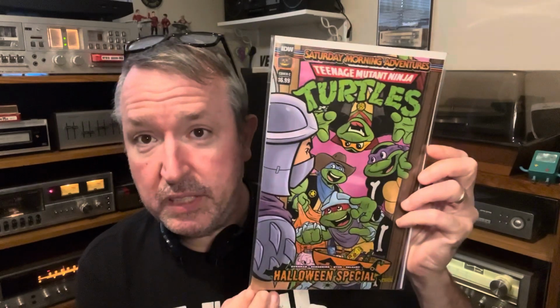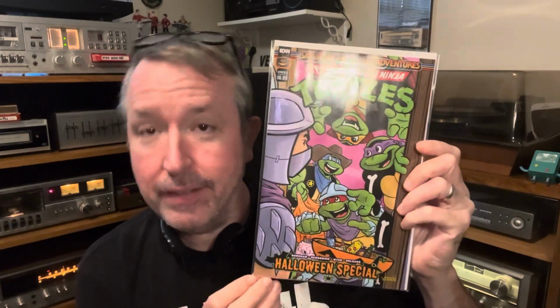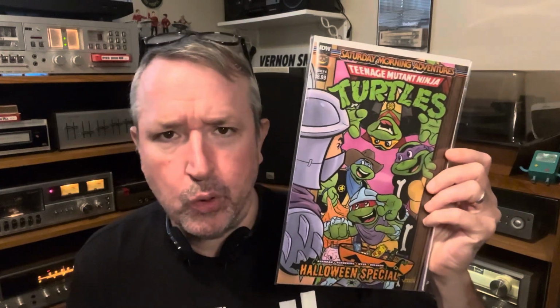But first, what about the deal that's going on right now in comic book shops? There's a Teenage Mutant Ninja Turtles Halloween special. What's so Halloween special about it? I drew it. Yay. So head on out to your local comic shop or your local eBay website or any other comic shop websites. There's Things from Another World, Forbidden Planet, and probably some others too. I don't know, just Google it. You're here on the internet already. Just look it up. Teenage Mutant Ninja Turtles Halloween Special.